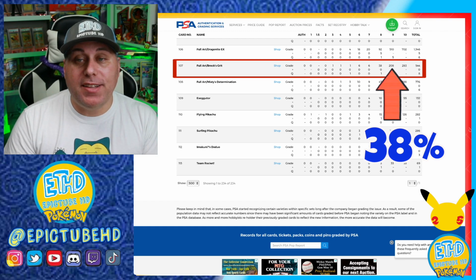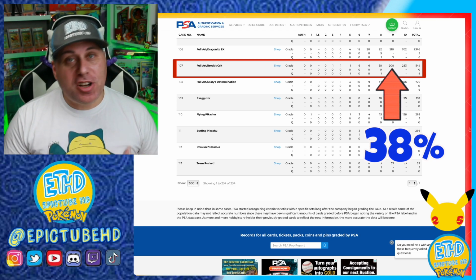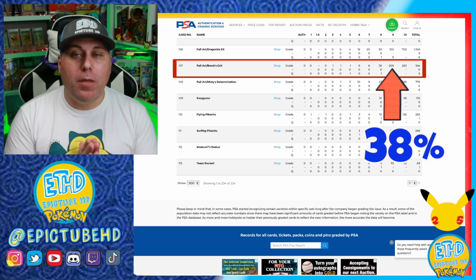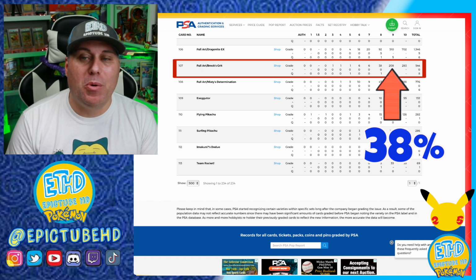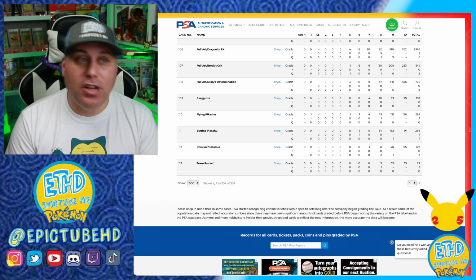$65 for a graded 10 though. I don't know on that one. Personally, I probably would have hopped on it as well. But if we're really thinking smart, if we're really being true about the grade and the rarity and all that, that card probably shouldn't be worth more than $30 as a 10. I know it sounds crazy to say that, but just 2 years ago, that is what that card was selling for. Yeah, believe it or not, look it up.